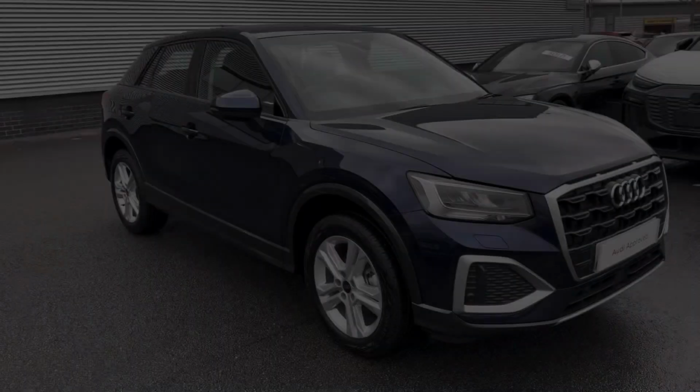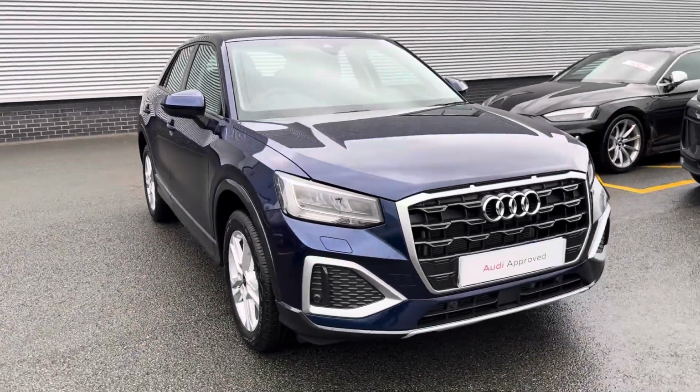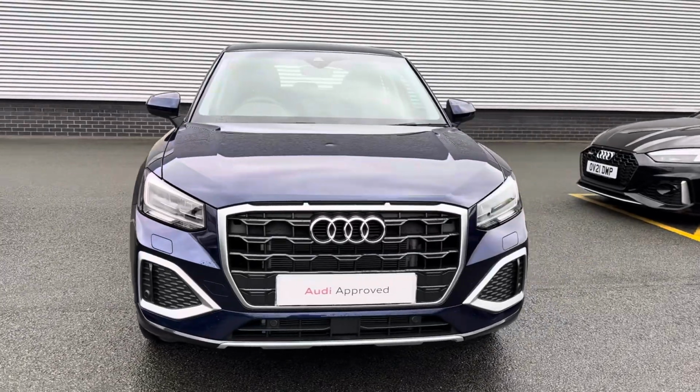This approved used Audi Q2 is now available and on site. For more information, please contact our sales team today, who'd be more than happy to help.